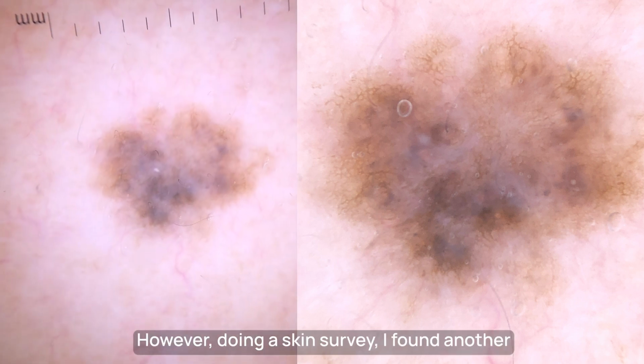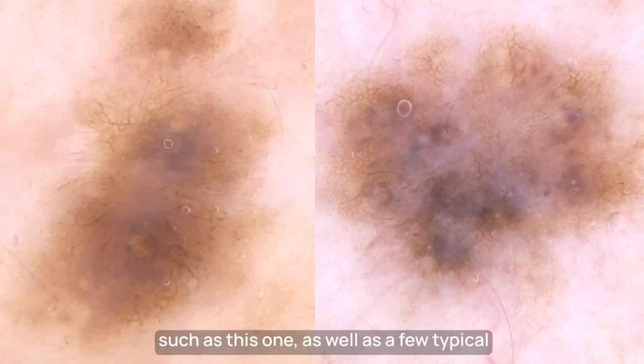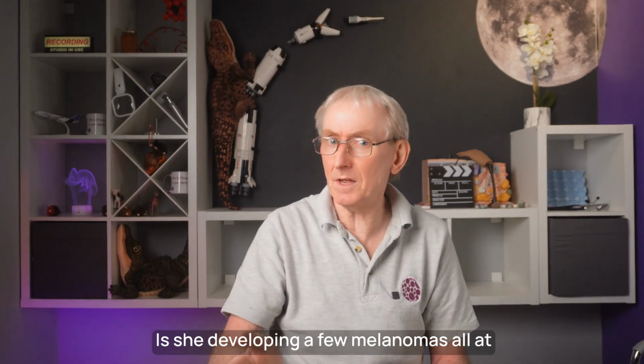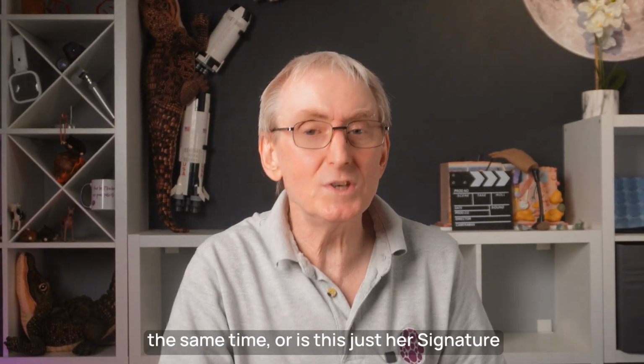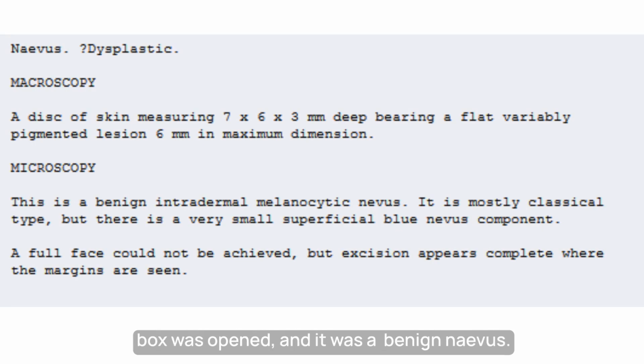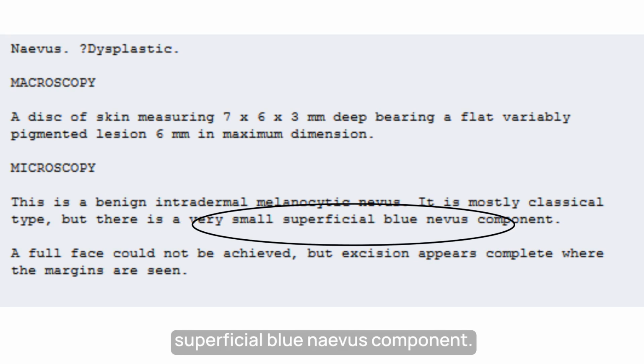However, doing a skin survey, I found another 2 nevi with a similar dermoscopic pattern such as this one, as well as a few typical reticular nevi such as this. Is she developing a few melanomas all at the same time, or is this just her signature type? Here's the histology report when that box was opened, and it was a benign nevus. She obviously creates nevi with a superficial blue nevus component.